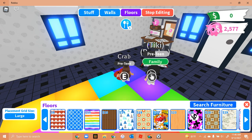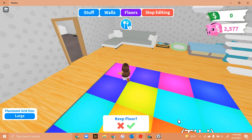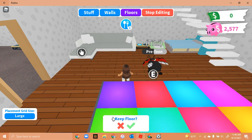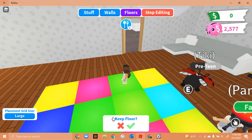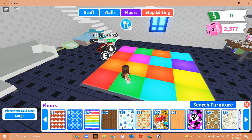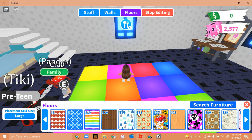Where's the hardwood flooring? So this is $23. What? The hardwood floor. And this is $10. Does that look good? I can't see, only you can. Yeah. Or should I just keep it like this?